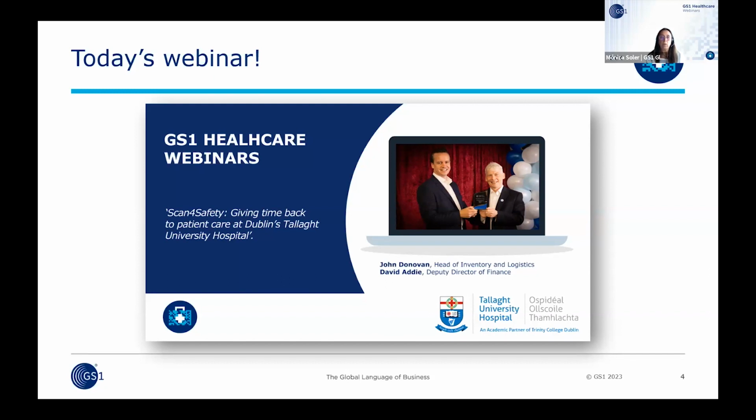We will unlock the power of increased visibility into hospital resources, ensuring that everything is available exactly where it should be. As we navigate through the content today, we will better understand the critical role that traceability, supported by GS1 standards, plays in the packaging of medical products. It's not just about efficient logistics, it's about ensuring the safety and well-being of the patients.